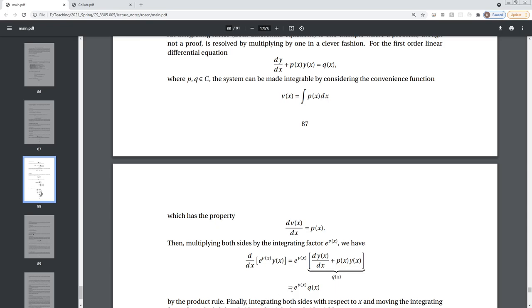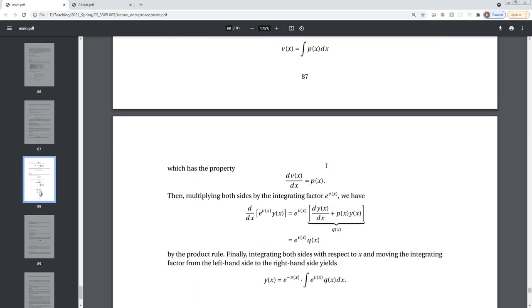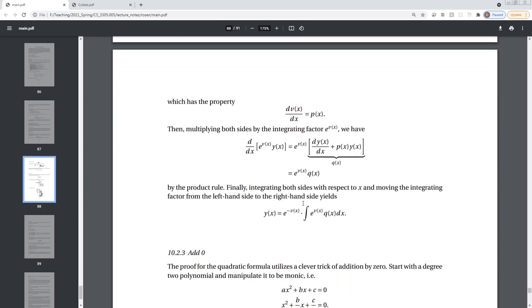So now we have that e to the v of x times q of x is equal to this integral. And so this was really just a participant in a larger differential equation. Right? And we saw that with this clever multiplication. So then by the product rule, we integrate both sides with respect to x, moving the integrating factor from the left-hand side to the right-hand side. We can now solve for y of x, which was the goal in that problem.